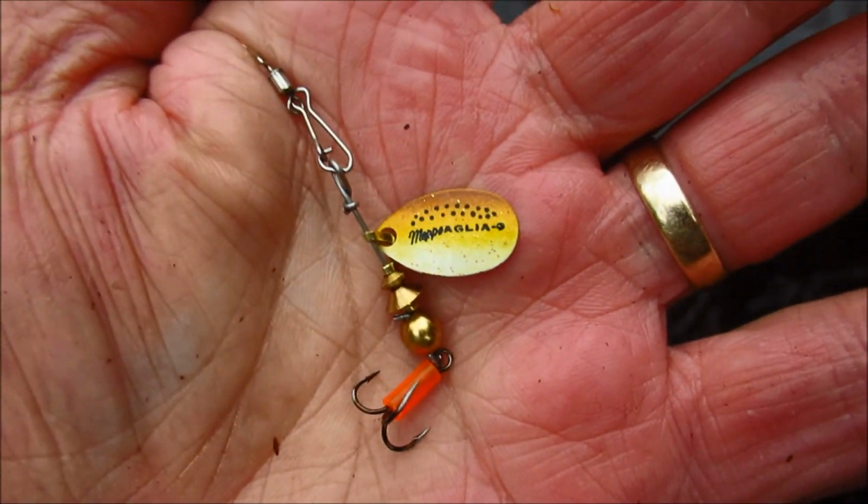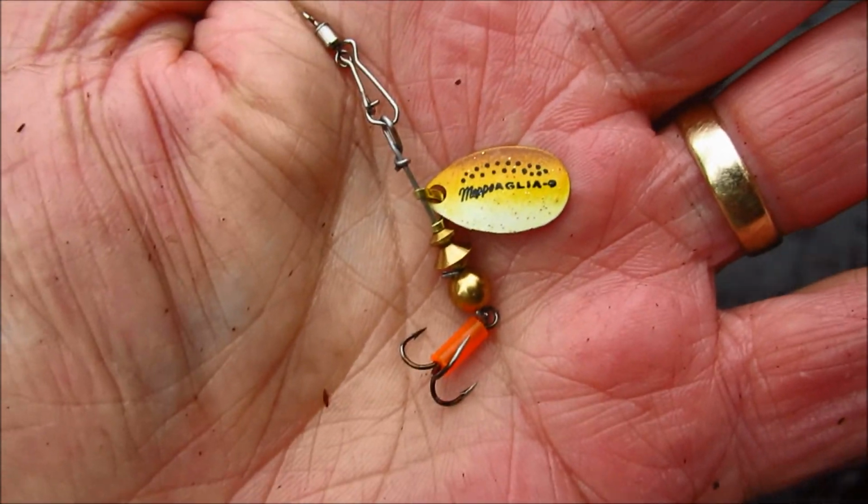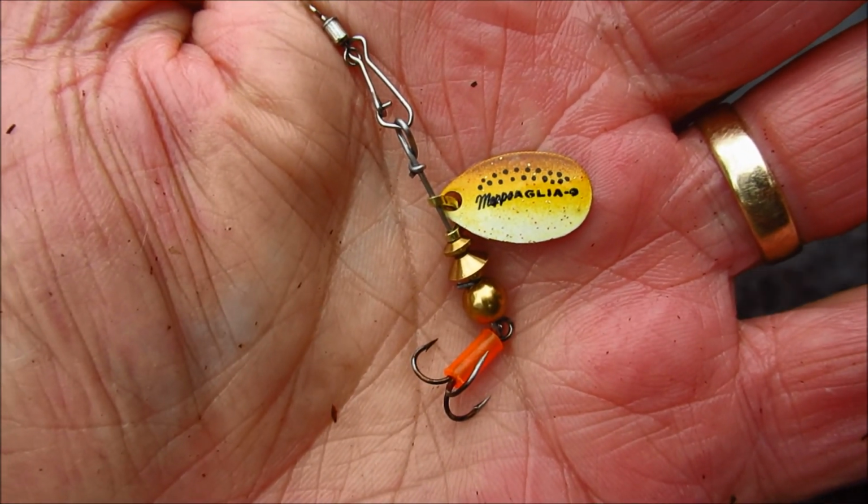Well, I'm calling it a day now. And that's the little lure that's done its job really well today. Once I put it on, it hasn't really looked back.